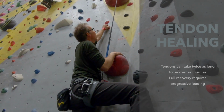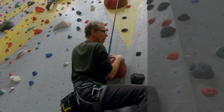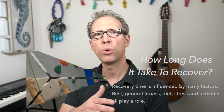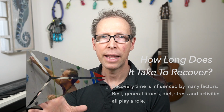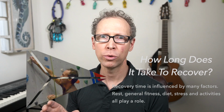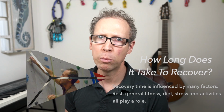So for beginning and intermediate climbers, your muscles are going to get stronger and adapt to climbing forces much more rapidly than your tendons and other connective tissues will. And so those are the weak links of the chain that have to be accounted for in your training program. It's the recovery time between sessions of climbing and training during which this healing happens. And so those recovery sessions, or what happens in that period of time, is super important.